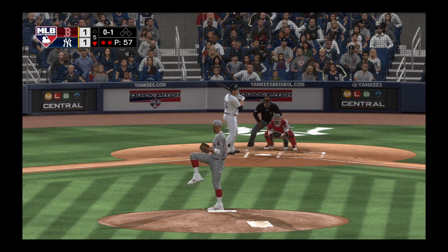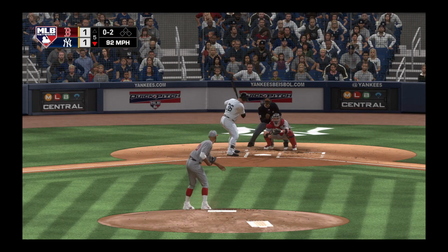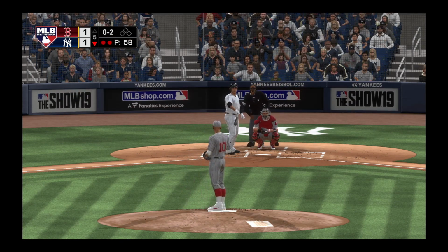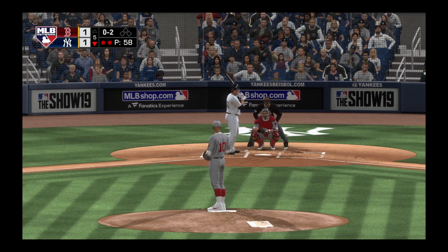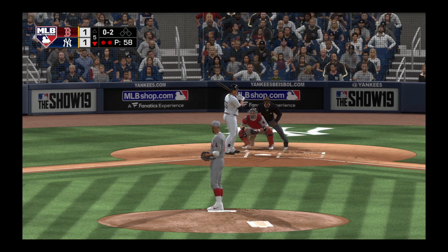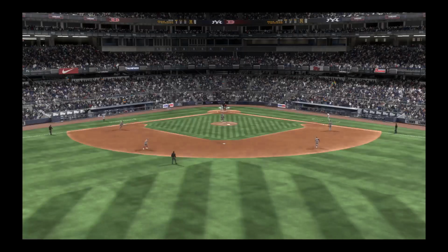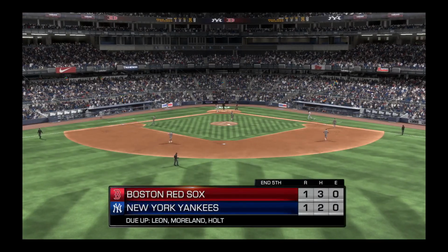Price ready with the 0-1. In there, and it's 0-2 now. Hey, I've got to commend him a little bit. Leadoff homer, and now he's one pitch away from getting out of this inning without any further damage. Got him swinging, and that will end the inning.